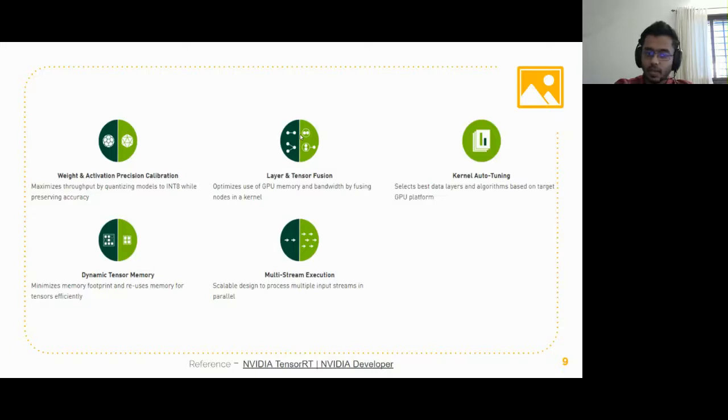Then it does dynamic tensor memory, wherein it minimizes the memory footprint and focuses on efficiently reusing the memory that the tensors use for calculation. There's a whole lot of resources available on understanding that specific aspect. And then, because of NVIDIA's capabilities to improve your multi-streaming, it focuses on processing multiple input streams in parallel while you are doing inferences.